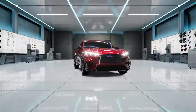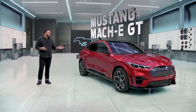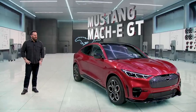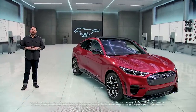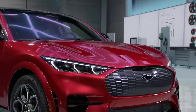That is one sweet rocket, and a gorgeous one at that. The car we're looking at here is the Mustang Mach-E GT. Pure torque-drenched exhilaration with head-turning design, dynamic performance, and forward-looking technology. I hear it's targeting 0 to 60 in the mid 3-second range, which I believe gives it supercar status.